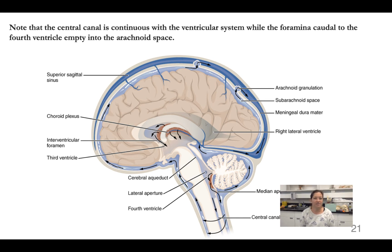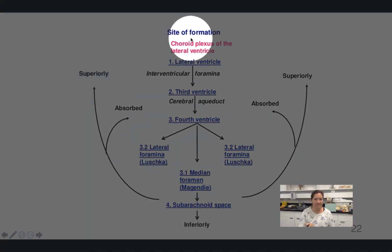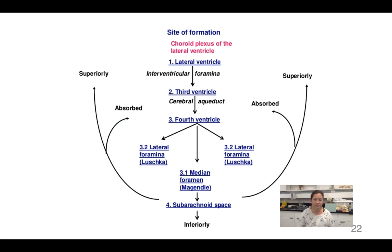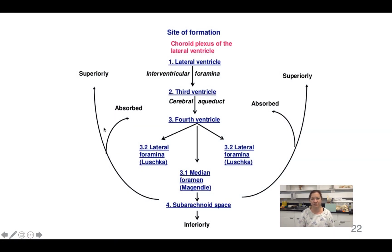You have to note that the central canal of the spinal cord is continuous with the ventricular system, while the foramina caudal to the fourth ventricle, or at the base of the fourth ventricle, empty into the subarachnoid space. And this is sort of the word version, schematized version of all of those. From the site of formation in the choroid plexus, typically in a lateral ventricle, although it could be produced in the fourth ventricle, CSF goes all the way down to filling the subarachnoid space. And the subarachnoid space is, of course, finite, right? So although it's moved with gravity, it will eventually get pushed superiorly and absorbed into the venous circulation.